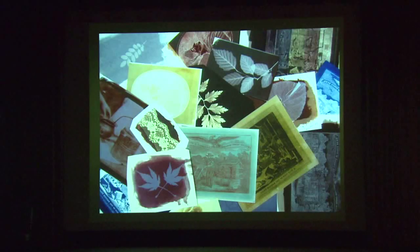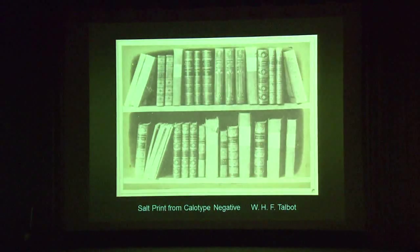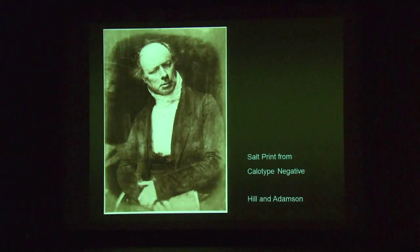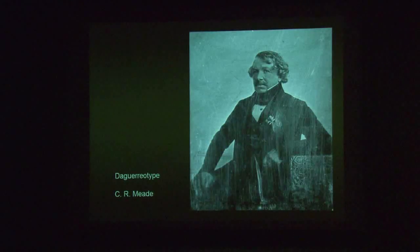In fact, again, these are all images made using processes before 1842, and photography was pretty colorful before it ended up being just brown. And so we settle upon the salted paper print by Fox Talbot, and it's a process that gives you a brownish image. Here's another example by Hill and Adamson, a salted paper print, and this is what we expect to see when we think of 19th century photography. With the exception of the daguerreotype.